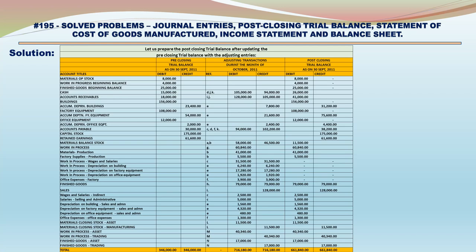Let us prepare the post-closing trial balance after updating the pre-closing trial balance with the adjusting entries. Pre-closing trial balance as on 30th September 2011, debit, credit: materials opening stock 8,000, work in progress beginning balance 4,000, finished goods beginning balance 25,000, cash debit 15,000, accounts receivable debit 18,000, buildings debit 156,000, factory equipment debit 108,000, office equipment debit 12,000, total debits 346,000. Accumulated depreciation buildings credit 23,400, accumulated depreciation on factory equipment 54,000 credit, accumulated depreciation office equipment 2,000 credit, accounts payable 30,000 credit, capital stock 175,000 credit, retained earnings 61,600, total credits 346,000.